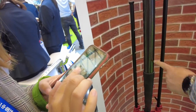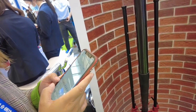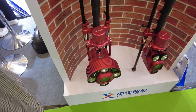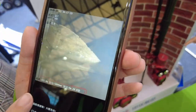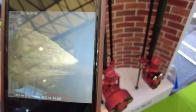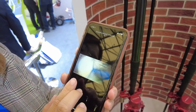How much? 3万. Okay, so this is what? 这个是用这一款潜望镜做的，可以看到的距离有143米。Oh, look at that, 143米。So this one can see 143 meters. Wow.